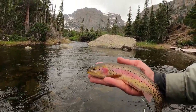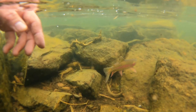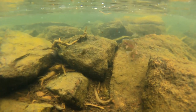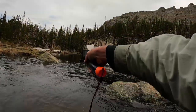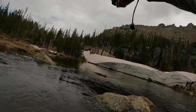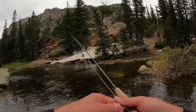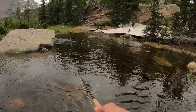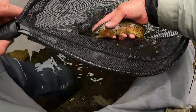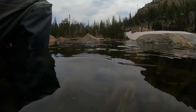Barbless hooks here. Mandatory. Mark has one on down there too. Nice. Double header, baby. Really nice cutthroat. Look at that beautiful fish. Oh yeah, nice. Those black spots are outstanding on them. Beautiful. That was a nice battle.